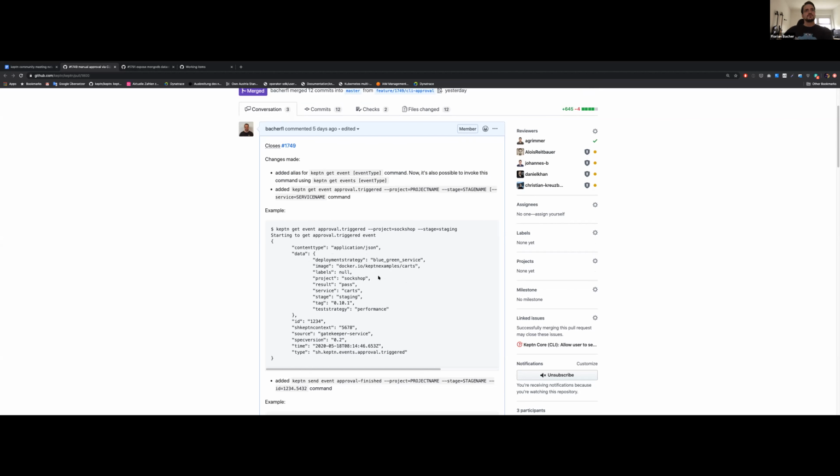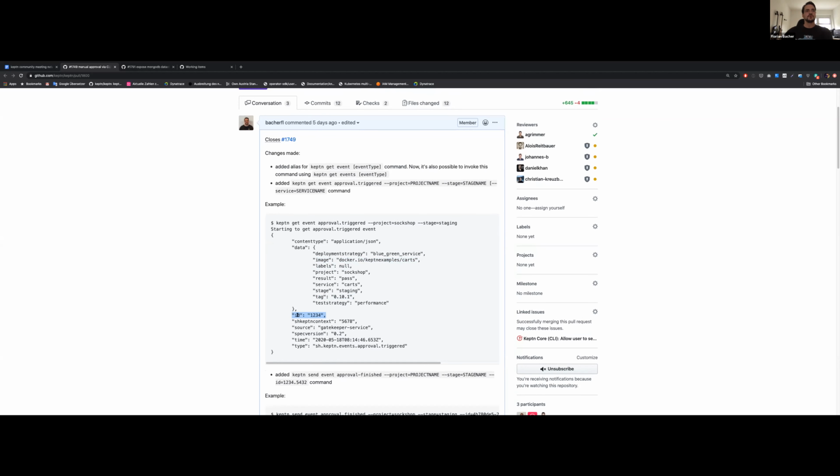where I have all the required information, like in this case the tag and the image that's to be approved. And what you will also need in order to further progress in this manual approval workflow is the ID of exactly that event. That's also being returned here.